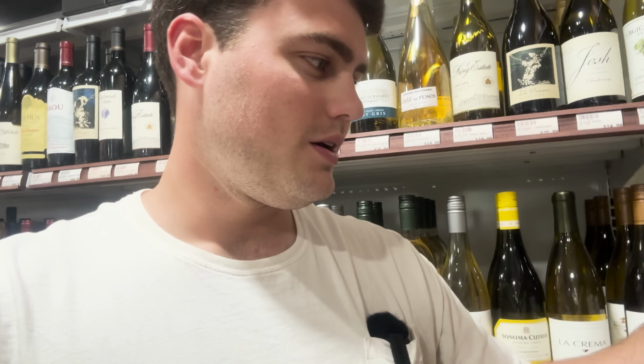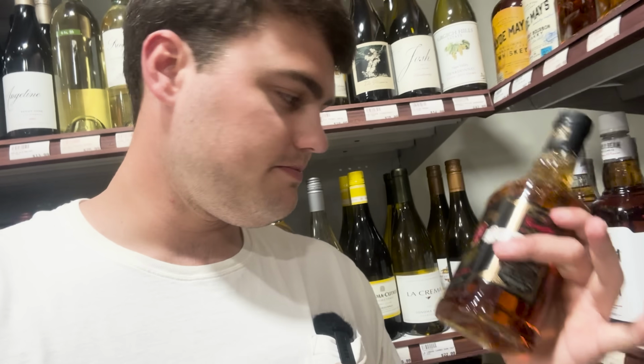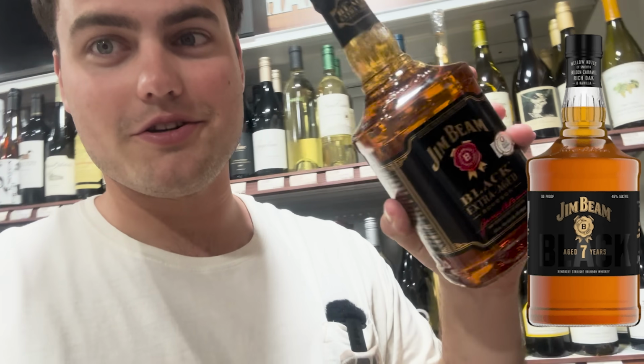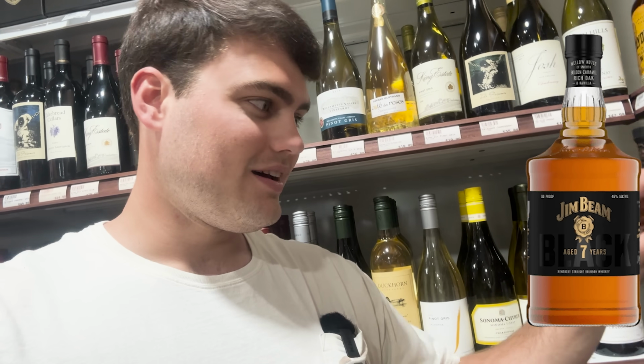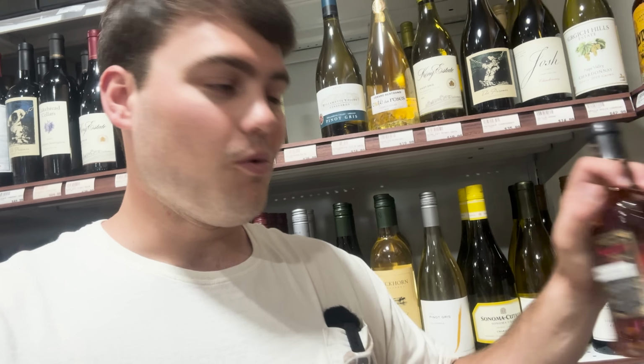Alright, why did nobody tell me this? Seriously. Jim Beam, Black Label. Shelf staple, right? $24. I just saw a new label the other day. Put the picture up here. This is a 7-year-old bourbon? Are you kidding me? Why are more people not talking about this? Where can you get a $24 7-year-old bourbon?